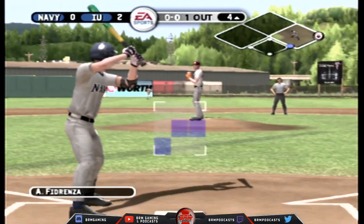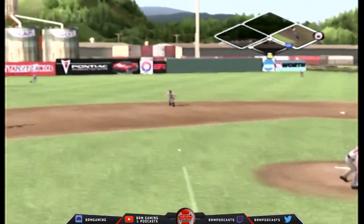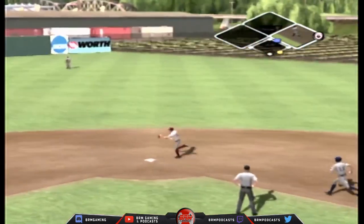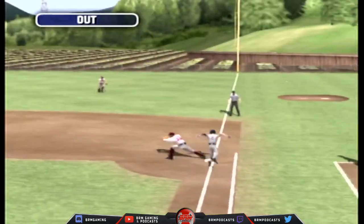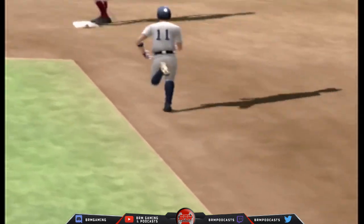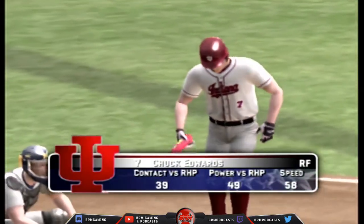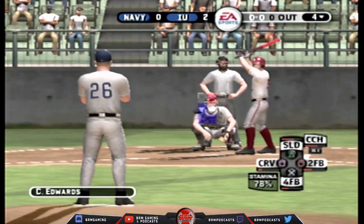Number six. Right here, infield touch him. Touch a runner at first, one out. Hit to short. And they get the force out at second. That's the end of the inning on the double play. At the plate, Edwards, the right fielder.